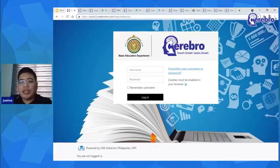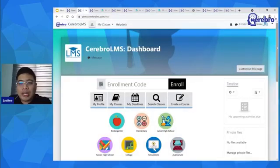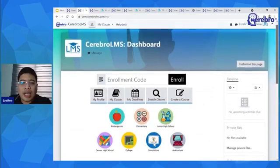And if they have forgotten their password, they can click on this button here that says forgotten your username and password, and they will be able to reset the passwords from their email addresses. Or the school administrators also have the option to change the password so that the students can gain access to their accounts once again. Once they have already logged into the platform, they will be redirected to the dashboard where they can see almost all the elements that they need in order to access their learning materials.